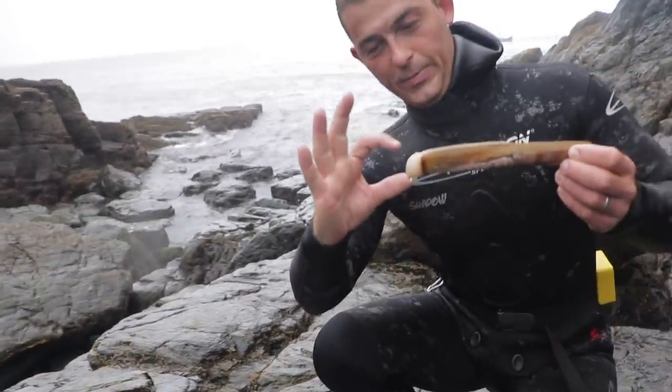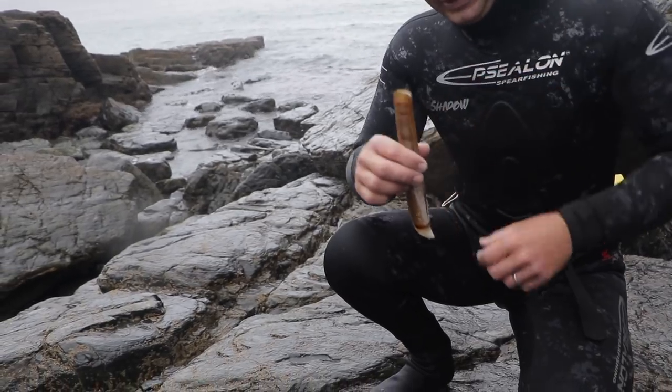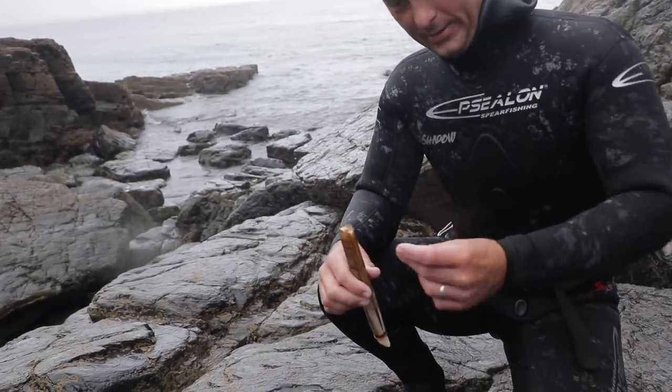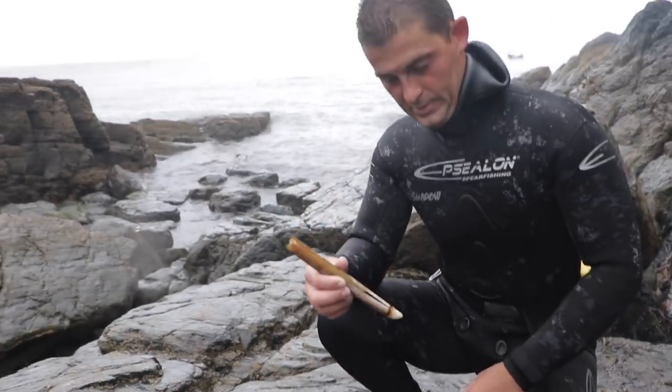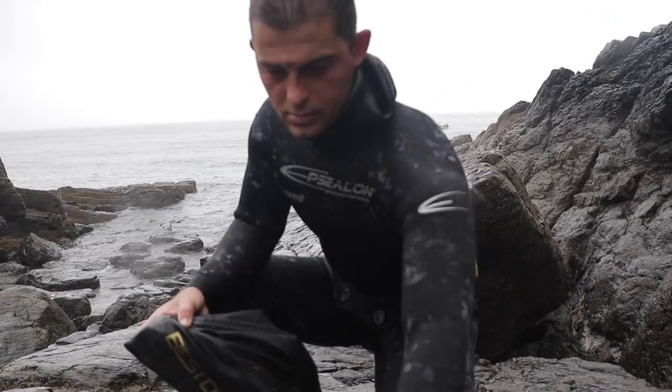That piece there is probably about that long. And that's what it sucks into the sand with. As soon as you get hold of them, or as soon as they feel anything, they'll try and get back under the sand. And just like that, they'll be one foot under. Yeah, I kept grabbing them with the tips of my fingers and they're just gone like that.